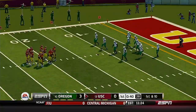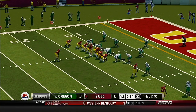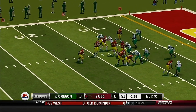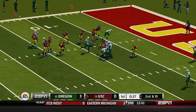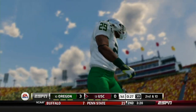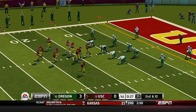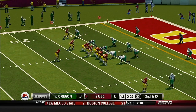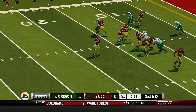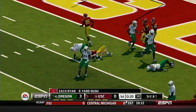This is the 8th play of this drive. Fires that quickly, incomplete. So it's second and 10. Ball on the 12. Play fake and looking to run. Diving for extra yardage.